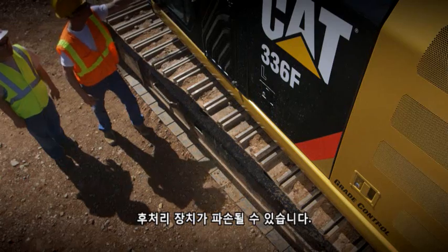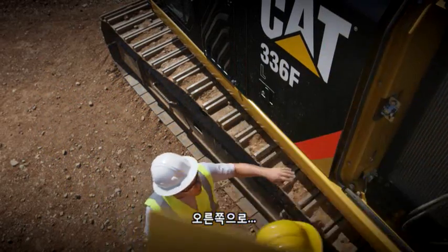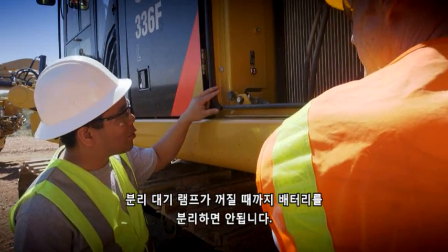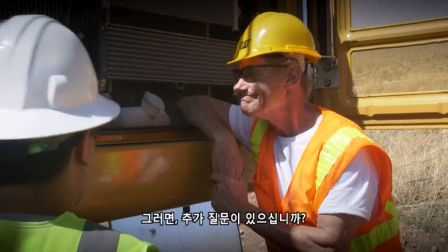Okay, so turn the key off and let the engine run. Right. And do not disconnect the battery until the wait to disconnect light goes off. I believe you got it. Any questions? Nope, I think I'm good. Good.